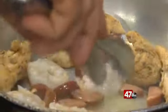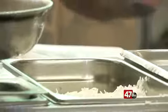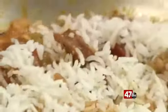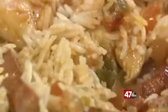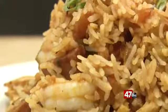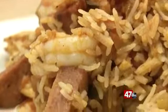We saute that, add the Creole sauce to it, and then we use basmati rice, which has full flavor, not just plain Uncle Ben's or white rice, because it really has no flavor. We use the basmati, it has a nutty flavor, so then we meld that together, a little bit of salt and pepper, and that's it.